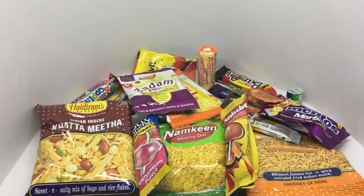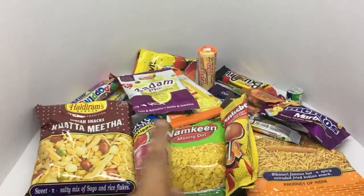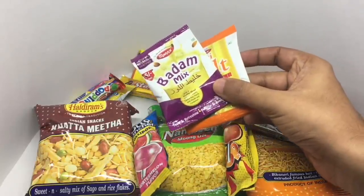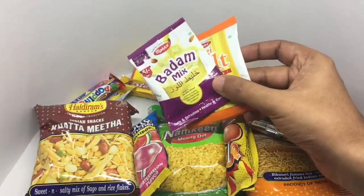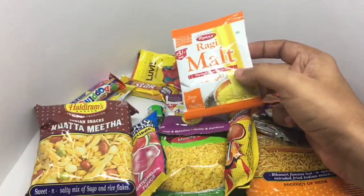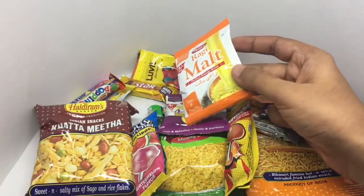Let's take a look at this don't share video. These are some of the products I sent one of my Patreon supporters. Few of these snacks, 2 lollipops, and few chocolates. And two of these are milk drink mixes. One is an almond mix. One is a ragi malt mix. These are very Indian drinks.